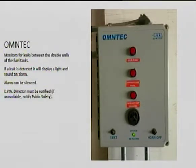Omnitech monitors for leaks between the double walls of the in-ground fuel tanks. If a leak is detected, it will display a light and sound an alarm. The alarm can be silenced, and should you notice this unit in alarm or notify status, the DPW director must be notified. If unavailable, notify public safety.